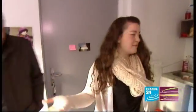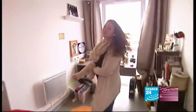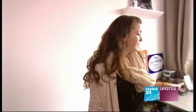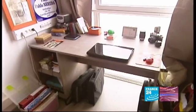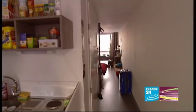This is the kitchen area with the kitchenette, the table, my guests, the sleeping area. It came with a bed and desk. It's nice because it's a new building. It may appear small. Initially you think 2.5 by 10 meters is really small, but I think it's well laid out.